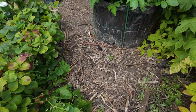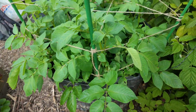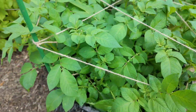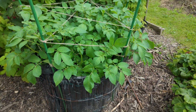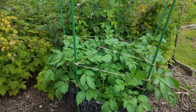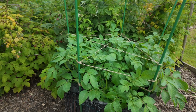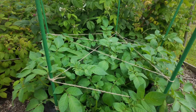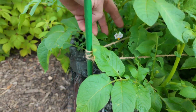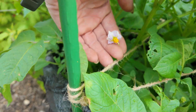The potatoes, and a single seed potato, they're doing all right. I've given them a bit of a feed today, and I topped up one of the other cauldrons with a bit of compost as well, but they're looking pretty good. In fact, I've got a little flower on down here, look. Like a little pinky one. We'll take that off.